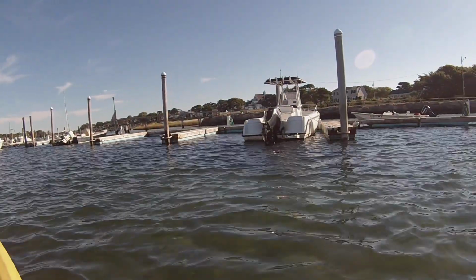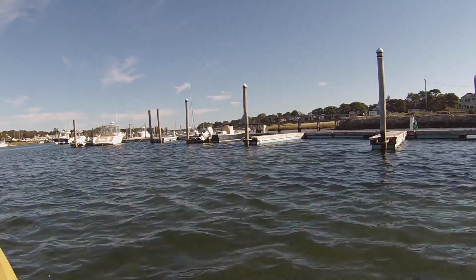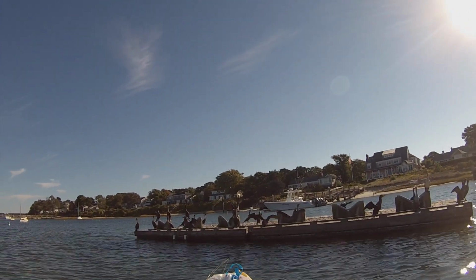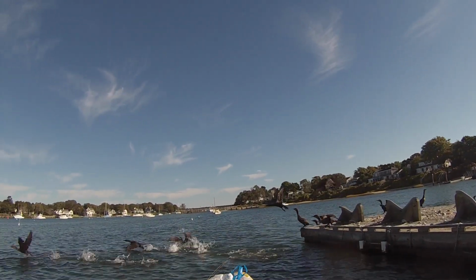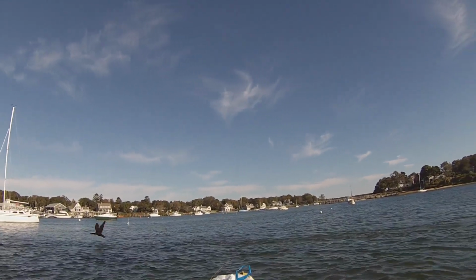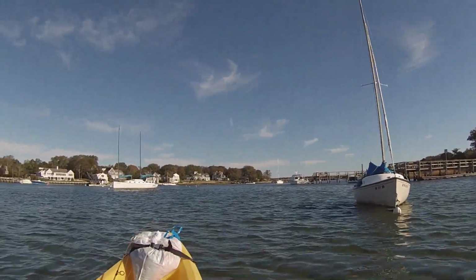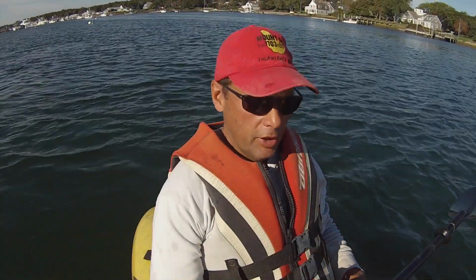This late in the season, half the people have already pulled their boats, which makes it a perfect time for a kayak trip down Bass River, undisturbed. Doesn't get much nicer than this.